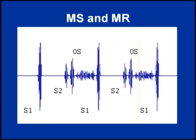At heart rates above 85 beats per minute, systole and diastole may become equal in duration, and a diastolic murmur like mitral stenosis can be mistaken for a systolic one. Listen to the murmur of mitral stenosis at a heart rate of 85 and notice how easy it is to mistake this for a systolic murmur. I will begin with normal heart sounds and then add the opening snap and then the murmur.